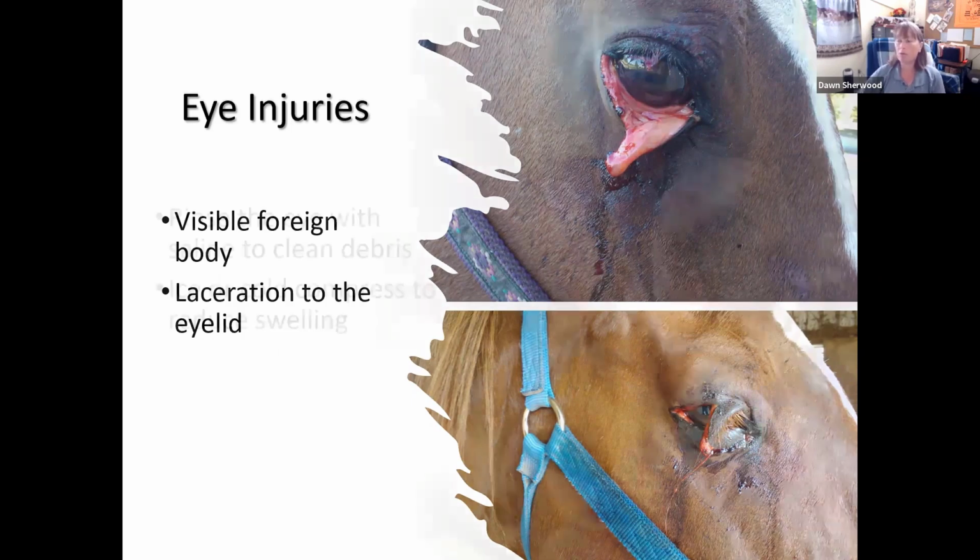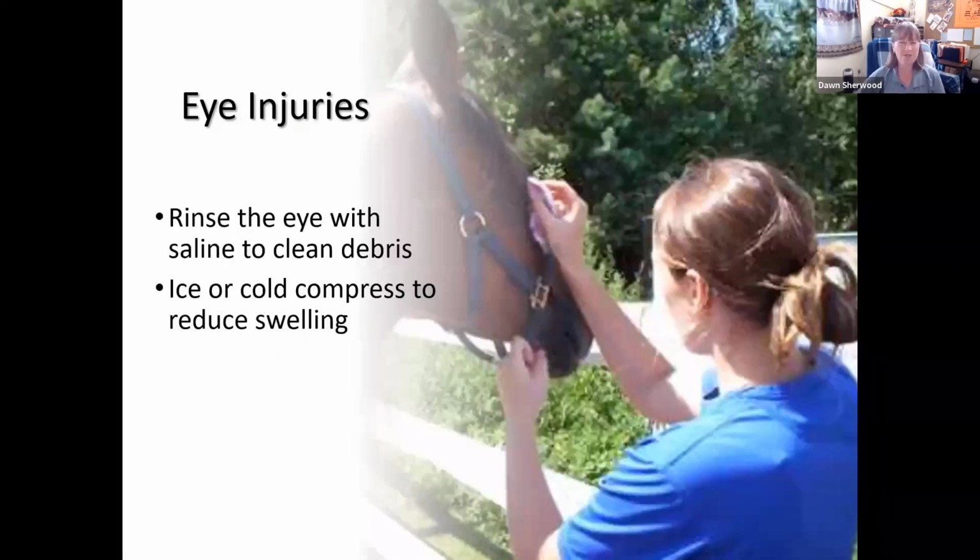One of the things we can do with eye injuries, especially if they're really weepy and maybe swollen, you can rinse the eye with saline just to clean and flush it out. We usually use, it's literally called eye wash. We get it from the drugstore or Walmart or wherever. And so we'll use that to rinse eyes.